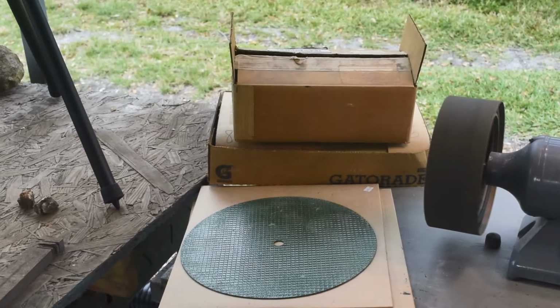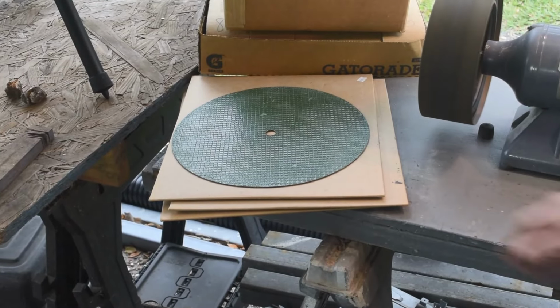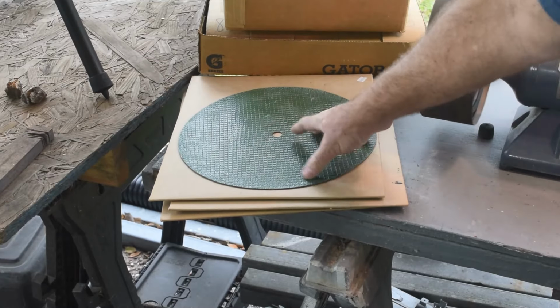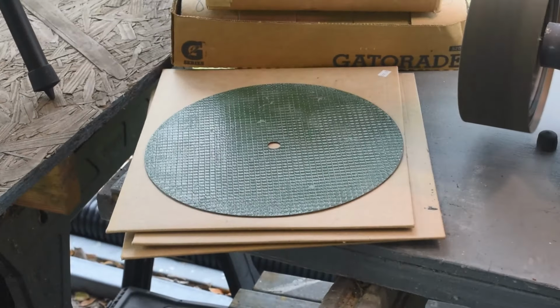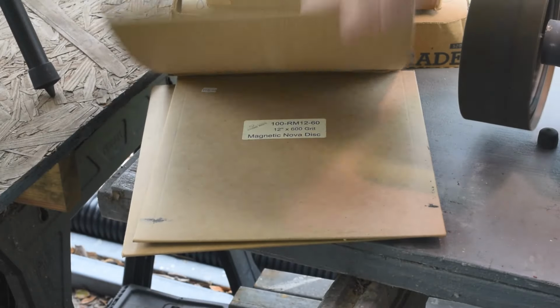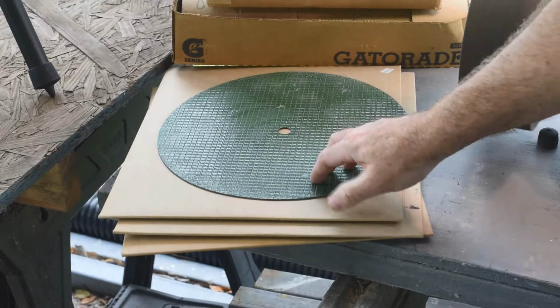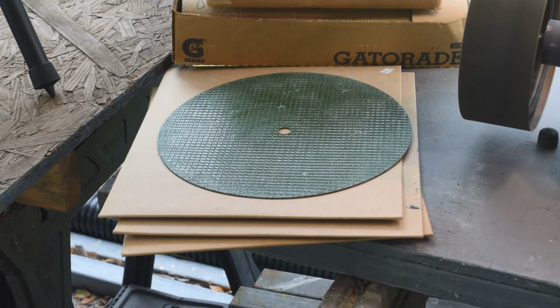What are these things over here, you might be asking, these big flat discs? Well, these are Diamond Pacific Nova discs for flat laps, 16 inches in diameter. Jim got me 3 of these. This is a 60, that's a 600, and that's 1200. Okay, well, you might be saying to yourself, we don't have a 16-inch flat lap. They're useless.